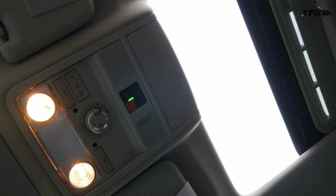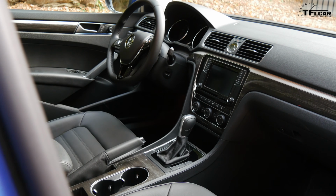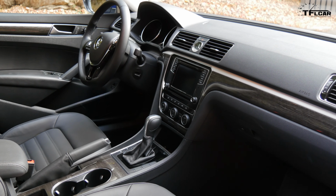You also get self-parking, park distance control, and you also actually get an active blind spot monitoring system. So if you're trying to leave your lane with your blinker on and there's a car in your blind spot you don't see, the steering wheel will detect that and you'll move back into your lane.